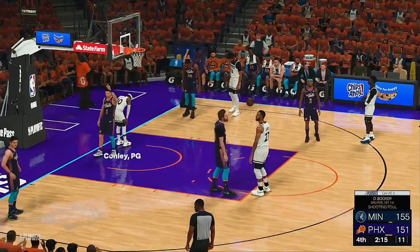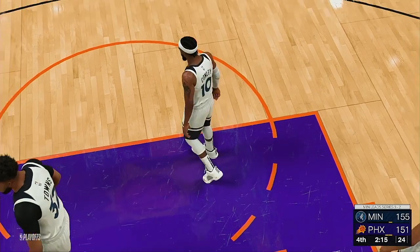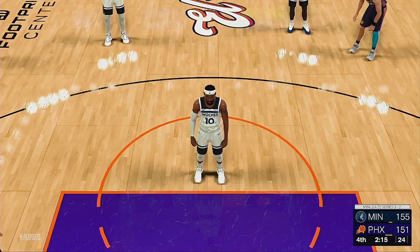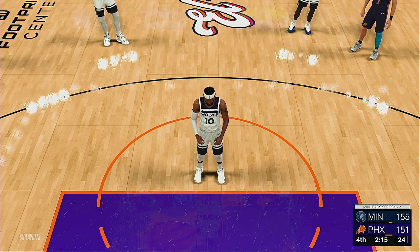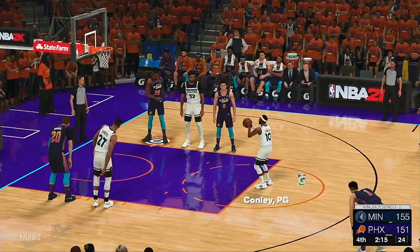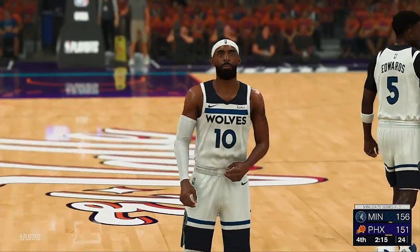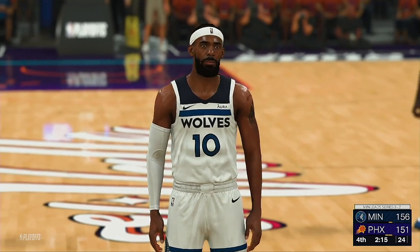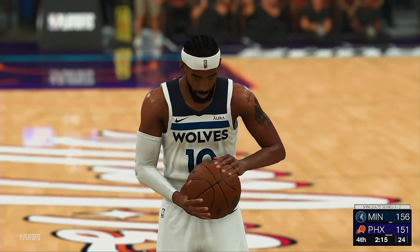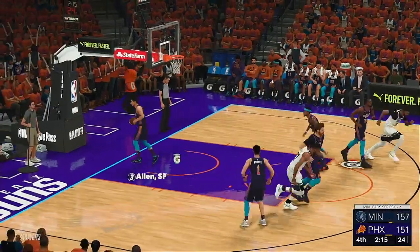Gobert, the pass to Conley. And contact on the shot, so he'll be shooting free throws here. Still a solid point guard in this league. When Conley is healthy, he makes a considerable impact on both ends. Shooting two. And the first one drops. And Conley drops them both.